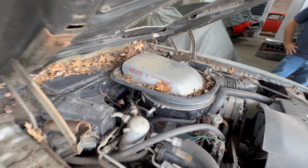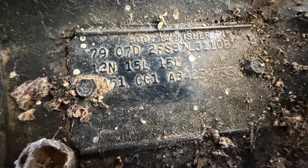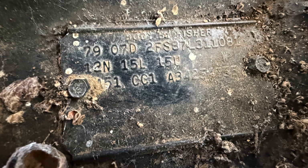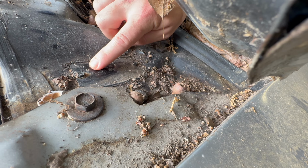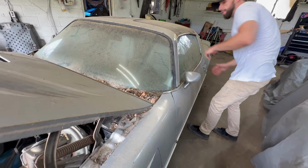Do you mind if we take a look at the tag over here? Y'all do whatever you want to do. It's a '79. It was built in the 4th week of July. The 2 right here would be a Pontiac. We have the 12N, which would be the interior. That would be the oyster interiors. Have white interior? Yes, sir. We'll open it up here in a second.